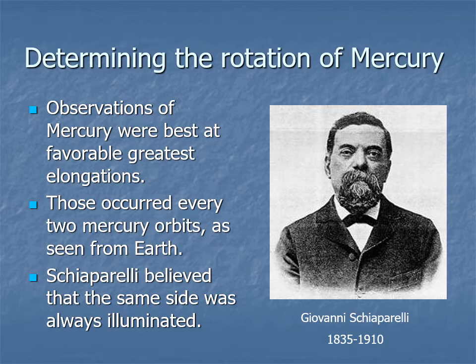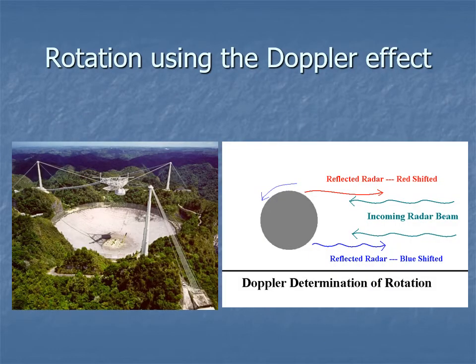The other side would be permanently frozen because even though it's really close to the sun, it's facing away from the sun, the sun never shines on it, and it would be very, very cold. So this was the idea that people had about Mercury, and in fact, when I started elementary school, that's what one of the books said Mercury did.